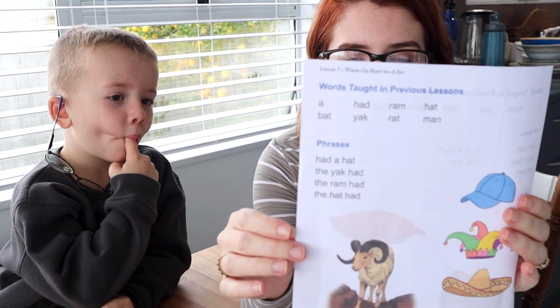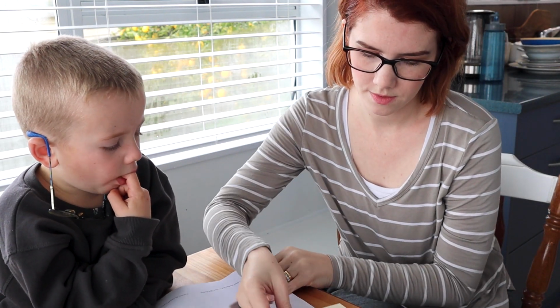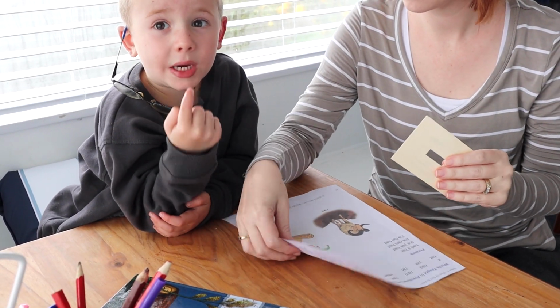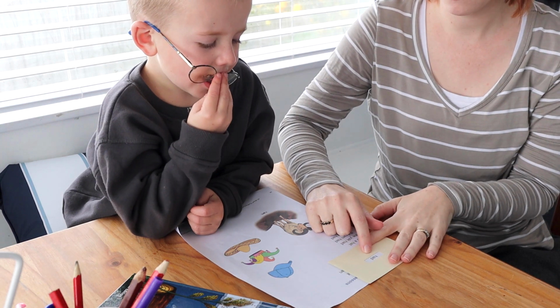The words up here have been taught in the previous lesson. Hopefully you can see that. And then they go over phrases down here. This was yesterday's one that we did. Okie dokie. Let's have a look. Are you ready? There's not that many words. Okay. Have a look here. What does that say when it's on its own?